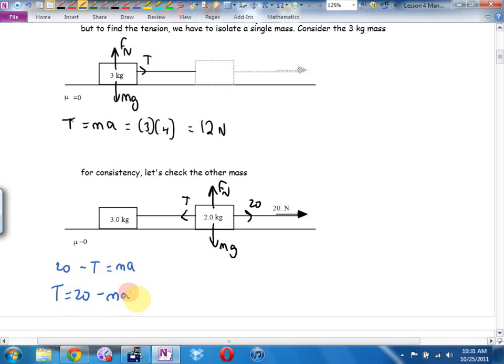It's going to be 20 minus, which mass am I looking at this time? The 2. Do I know A? Oh yeah, I figured that out in the earlier question. What was the acceleration? And is 20 minus 8 for tension the same answer as I got looking at mass number 1? Also 12 newtons. So the nice thing about this is it doesn't matter which one you pick. Pick the mass with the least junk on it. That's my strategy over there.